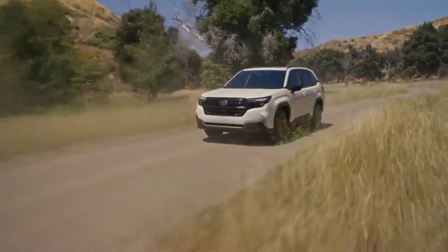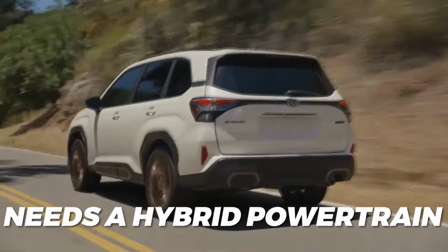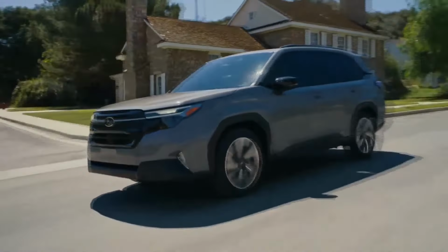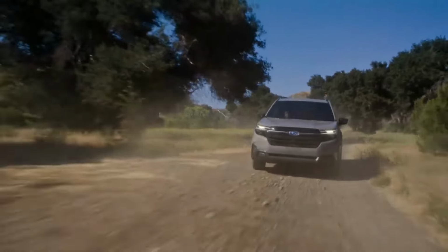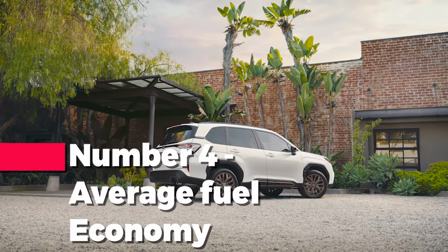One thing is for certain, and that's the fact that the Forester needs a hybrid powertrain, and it needs it fast. If not, sales would be lost, and also a significant portion of the market share in the process. Number 4. Average fuel economy.